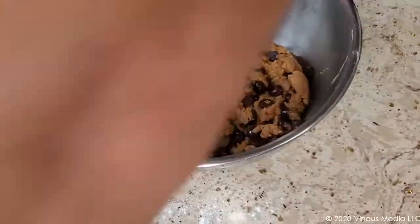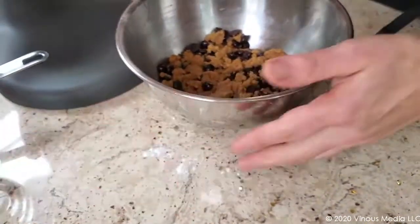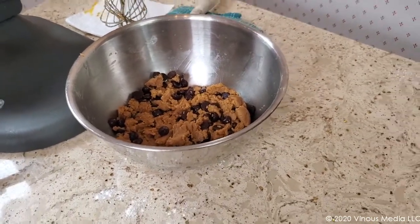Okay. Important tool to have. I like to use a little ice cream scoop for my cookies, so you always get that perfect amount. Parchment lined sheet pan.